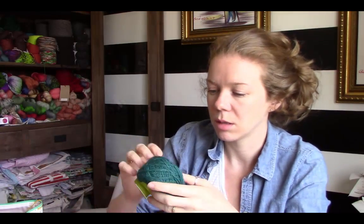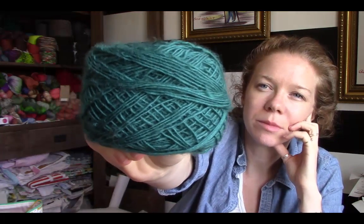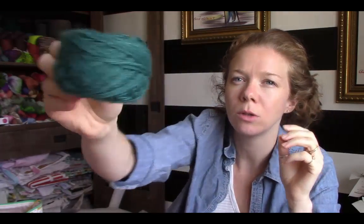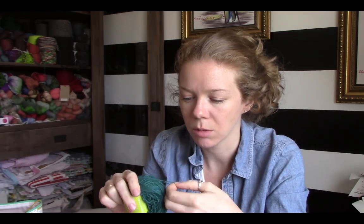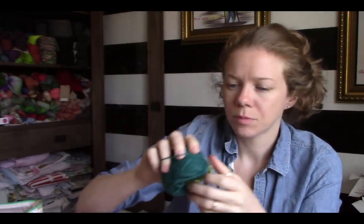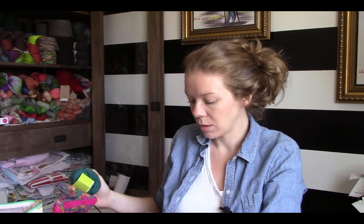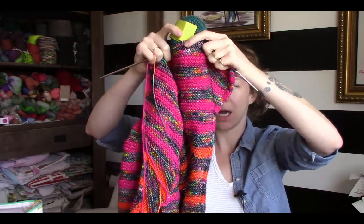I think it's called sea green or something. It's from Be Sweet. It's their skinny wool, and I'll probably hold 2. It's a single, so I'll probably hold 2 strands together because it's really thin. It's like a lace weight. So this I will do, I think I'm going to revise my stripe for the green to a 4x10 stripe repeat.